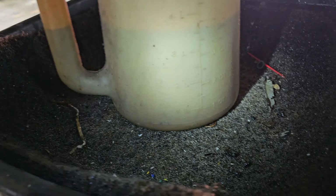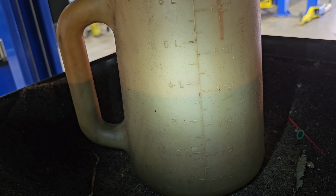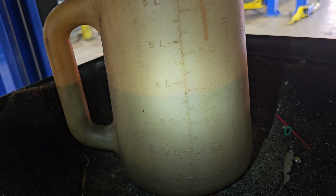So it looks exactly pretty much 4 quarts. Damn near. I'm gonna let it get to 4, and then I'm gonna drain it, and then I'm gonna seal that up, and then I'm gonna open the drain or the refill plug, and then hopefully the straw fits. If it doesn't, I'm gonna have to figure something out, or go to O'Reilly's and buy something. Alright, now I can close it.